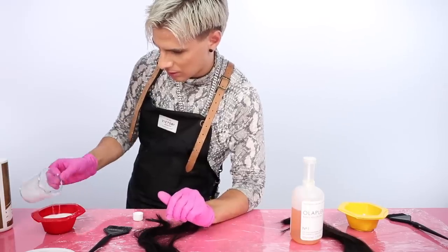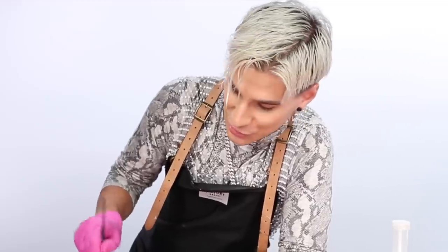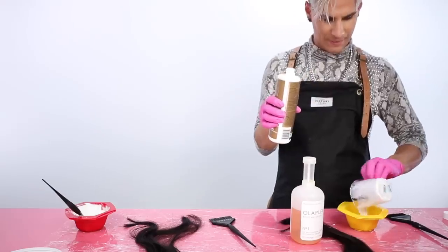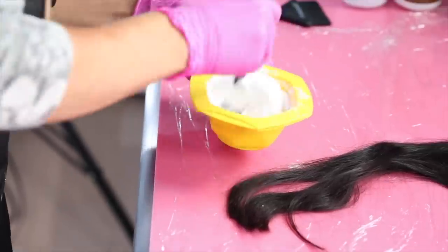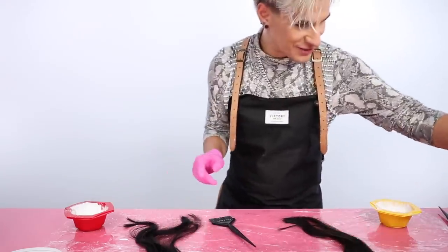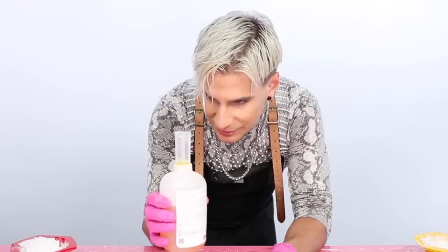Today, I'm going to be extremely precise with my measurements. That way we can get an accurate reading on if this actually works or not. Boom, that one's mixed. And then we're gonna mix the same thing over here. And then we're just gonna simply add the Olaplex to that side. And that is how you mix Olaplex. Boom. Okay, now let's do the finishing touches. Let's put 1/16 of an ounce of Olaplex.